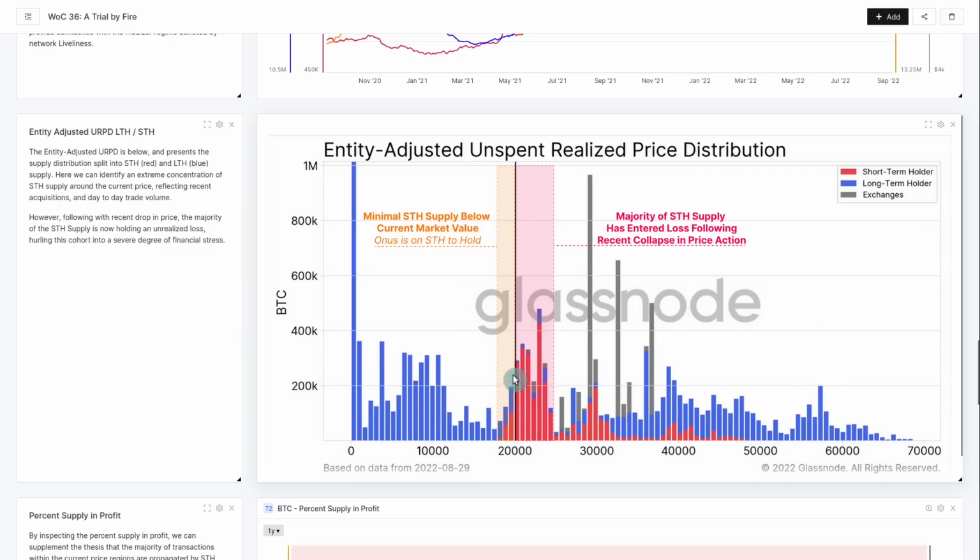This is our current price, hovering just below 20K. And all of this supply that's currently sitting here, see all these red UTXOs? These are people who recently bought the dip. Now, a lot of them are now underwater. Imagine if we got downside. We get trigger happy clusters that may well spend and panic sell.